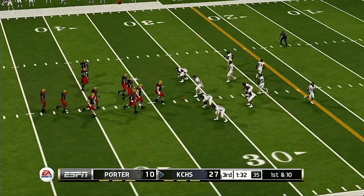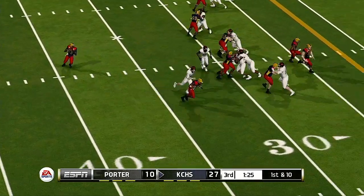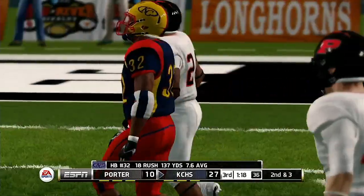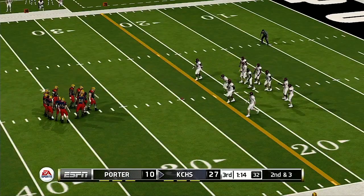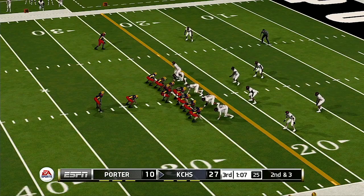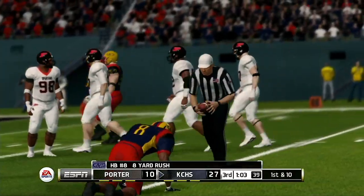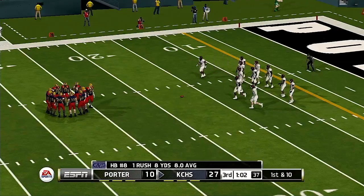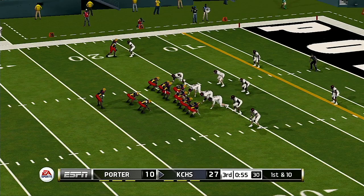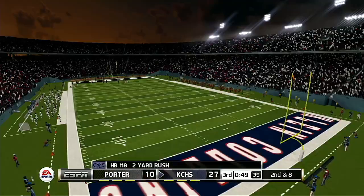From the 32-yard line, it's first down. Nice run, and he's brought down. Taken down around the 17-yard line. It's first and 10, ball on the 17. Takes the toss left. He makes it to the 15-yard line.